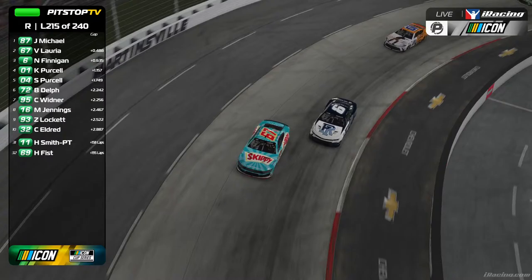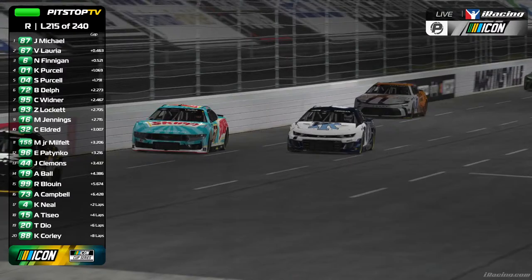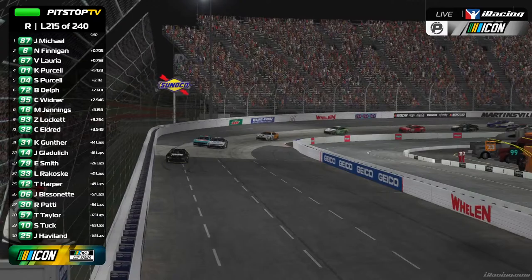Now we've got a fight for second. Finnegan underneath. Loria's struggling right now. Something is going on inside that race car. I am not sure what it is, but he has got to get it figured out. Contact. Oh, big crash.